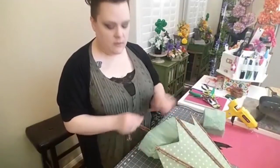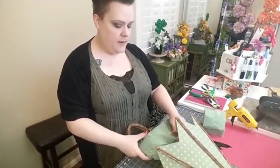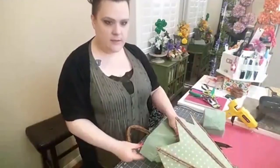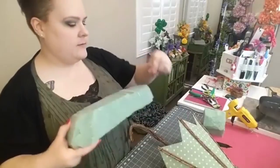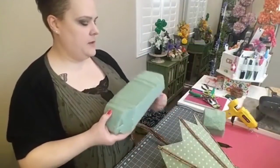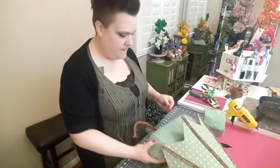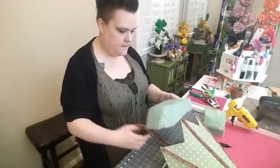So I'm taking this out and I'm just gonna give myself some slack on this side. And I'm gonna let the wire cut in. You're gonna let the wire cut into the styrofoam just a little bit. I'm gonna wrap it around probably twice. Maybe like this. Yeah, that's gonna work out a-okay for me.